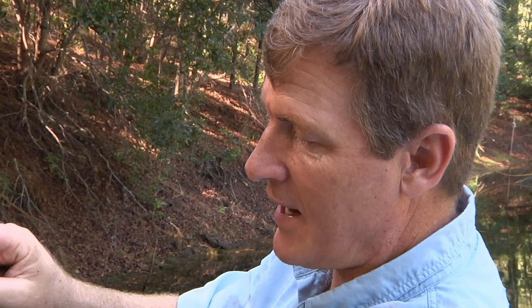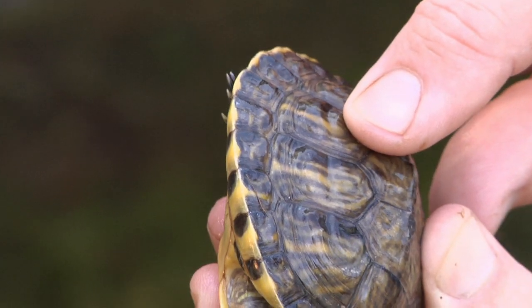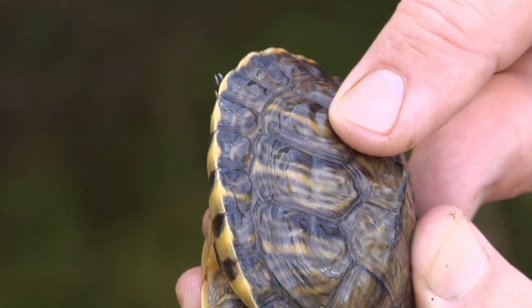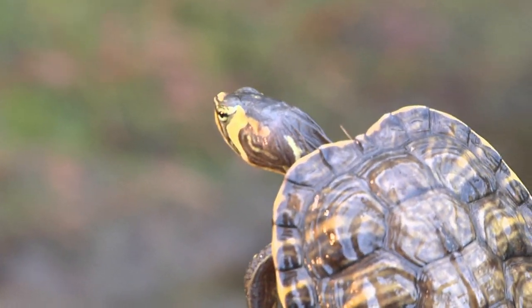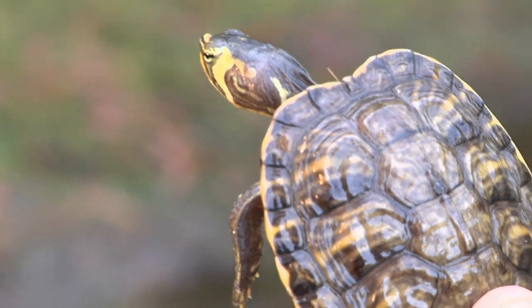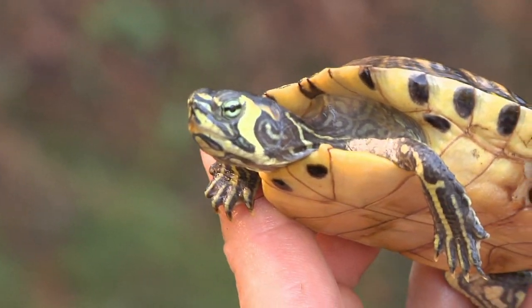It's kind of difficult to age turtles when they're this size, but I can kind of get a rough idea because each one of these annuli or growth rings represents a year of growth. So this guy looks like he's 1, 2, he's at least 3 and maybe 4 or 5. It's hard to know for sure, but these are kind of like tree rings, and you can get a pretty good idea how old a turtle is by looking at these growth rings. Turtles live a long time. A turtle can live to 50 or 60 years, and this particular one has a long life ahead of him.